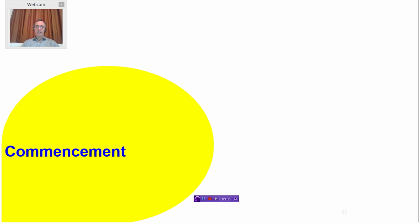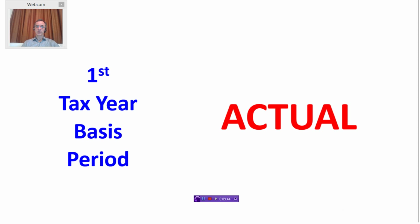Okay, so let's deal first with commencement. Now bear in mind, commencement doesn't follow the normal rules, so it's not the accounting period ending in the tax year. Commencement is straightforward, at least for the first tax year. So we have a question in June, and it says that John Doe commenced trading on the 1st of July 2012, and we're required to come up with a basis period for that individual. Really, the first tax year is from commencement through to the 31st of December, the following 31st of December.